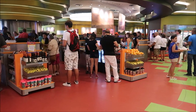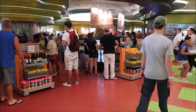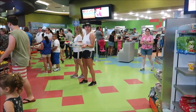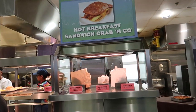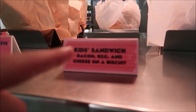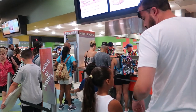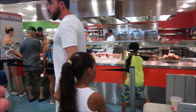I like it. I want to point out something kind of cool that I noticed too. You notice sometimes inside the dining room area here, it gets very busy and there could be some long lines actually to get some food, but they got you covered because they have hot breakfast sandwich, grab and go. Look at that. They even have little tiny kid sandwiches, cheese omelet on ciabatta, bacon and cheese omelet on ciabatta. I like it.